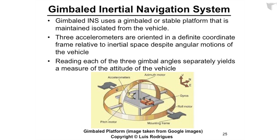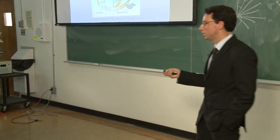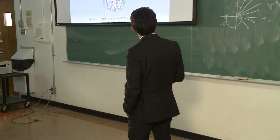And there are also 3 accelerometers mounted perpendicular to each other, as well as 3 gyros. So you read the gyros, read the angles of the gimbals, you get the angles, and you read the accelerometers and you get the acceleration. Integrate 2 times, you get the position.